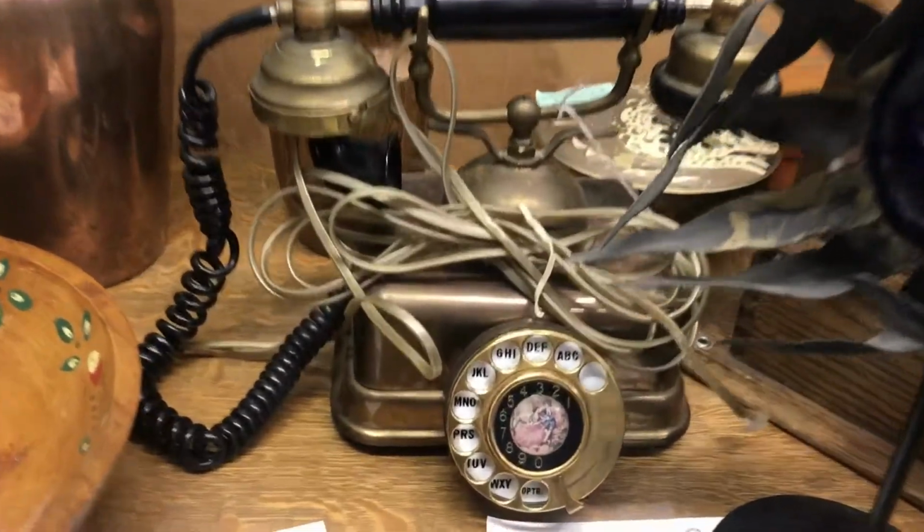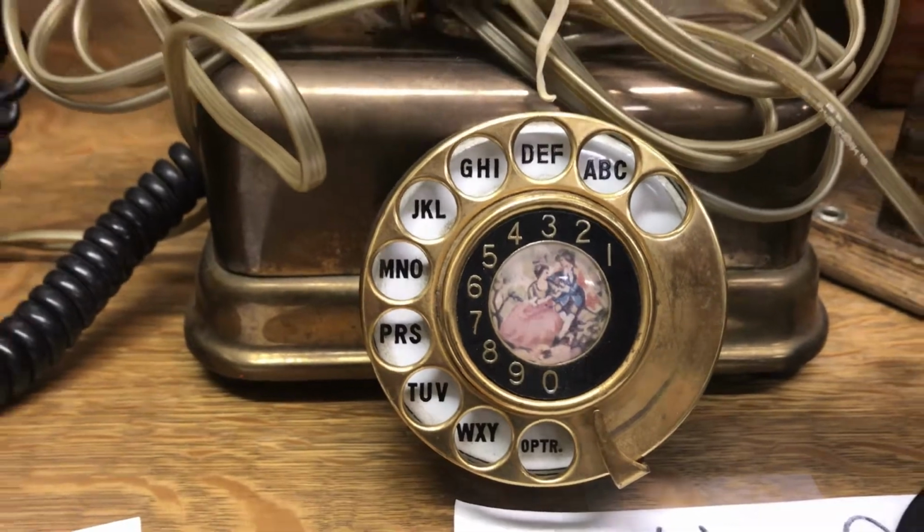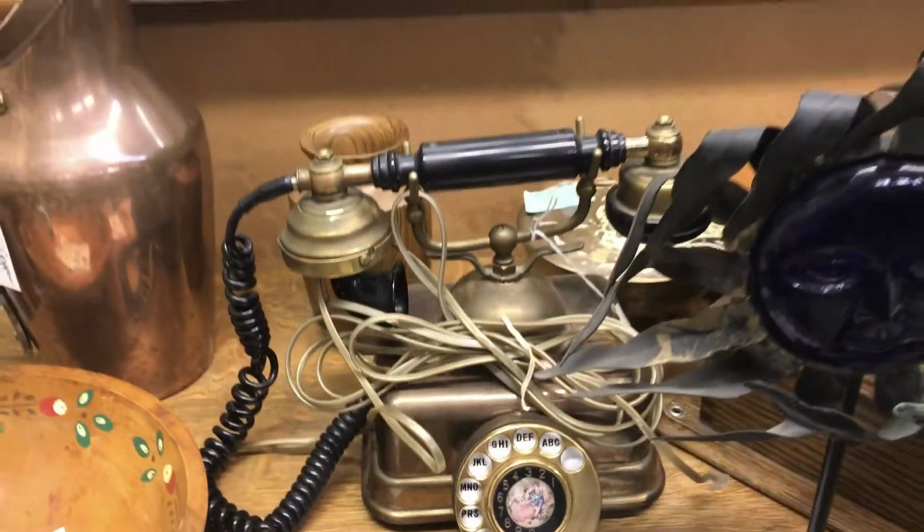The phones are cool though. I really like these old phones. Look at that little front plate. That's adorable. I kind of want a phone like this. I think that'd be cool.